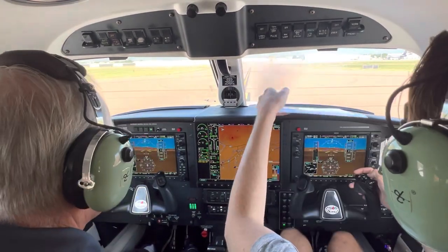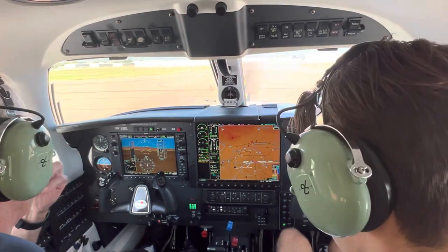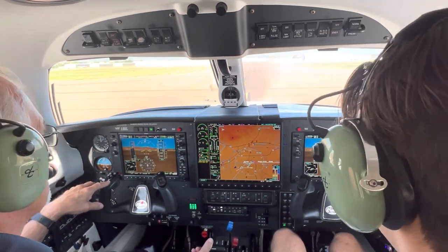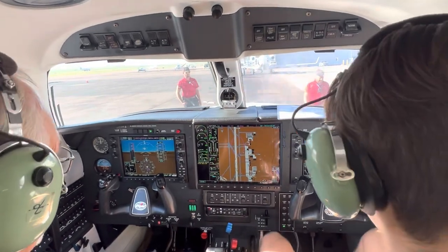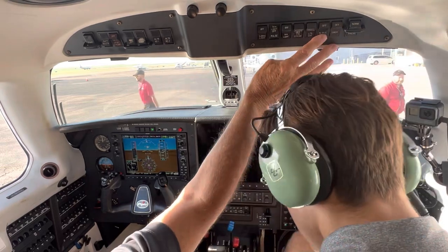Ground, 872 Alpha Foxtrot is clear of 17 right at Alpha 2, going to the jet center. Foxtrot, contact jet center by Alpha 2. Alpha 2 to the jet center, 2 Alpha Foxtrot. Traffic on Alpha. Okay, shut down. Taxi out to Alpha and then take Alpha 4.